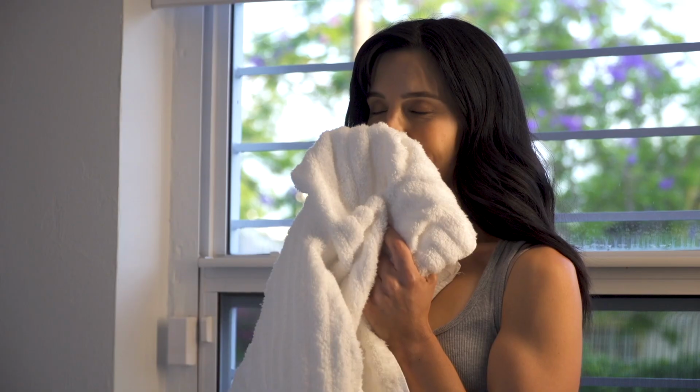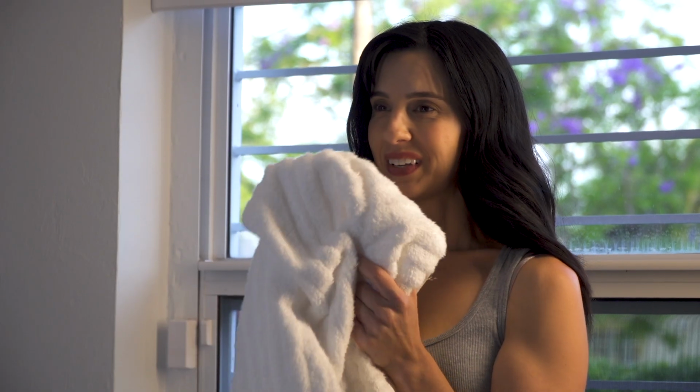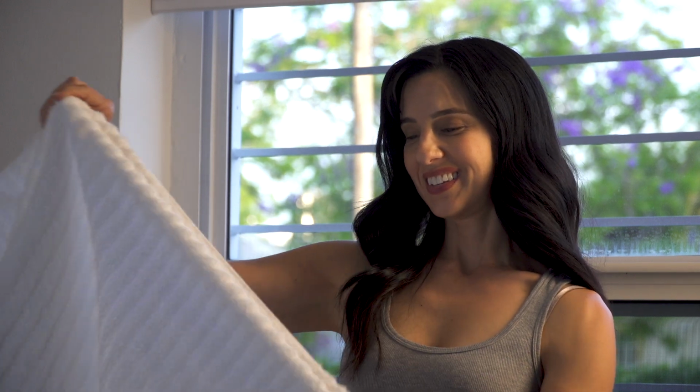You can use it on your floors, you can use it to clean your carpets, as a laundry detergent. The list goes on, and it's still so gentle and safe to use on every skin type. It's unreal. Once you hop on the Castile soap train, I promise you, there's no getting off. You'll be hooked.